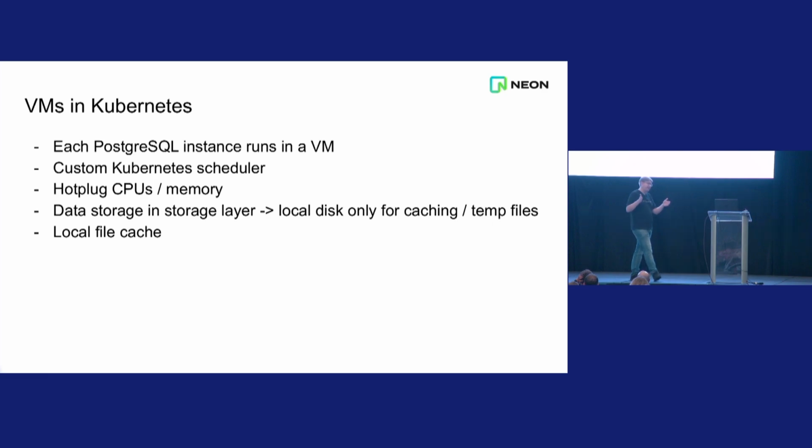If we decide that this database is running really hot and needs more resources, we hot plug new CPUs or memory into the VM. To make that work, we run on big bare metal instances, so you share the host between a lot of VMs. And chances are there's usually space in the host. There are always new databases shutting down and stopping, because we shut them down after 5 minutes of inactivity and just start them up again. There's a constant flux of databases starting up and stopping. So we can arrange it so that there is always enough capacity in the host by moving things around and by the way we schedule them.